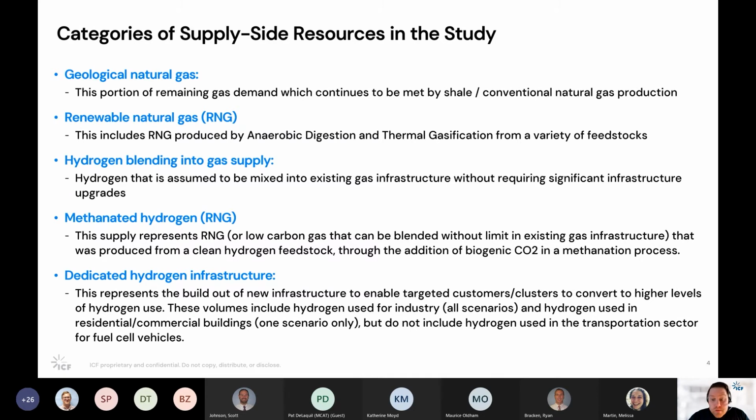And so what are those other resources that we're using? So RNG, this includes both RNG produced from anaerobic digestion, as well as RNG from thermal gasification of a variety of different feedstocks. Then in terms of hydrogen, there's a few different approaches hydrogen is used in the study.